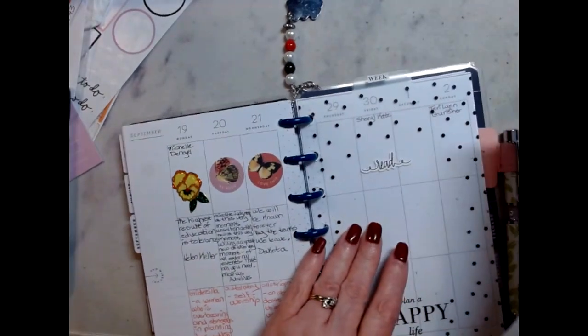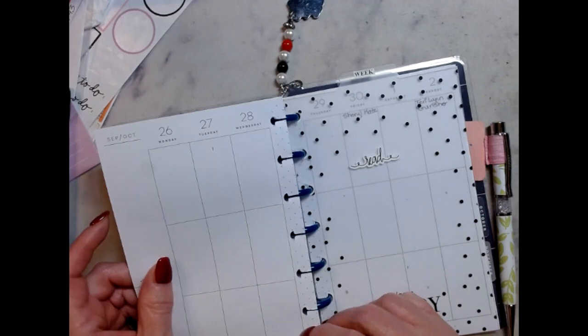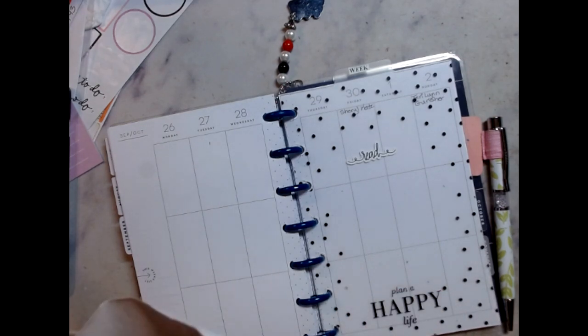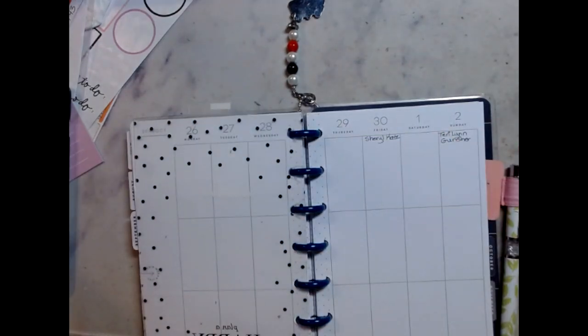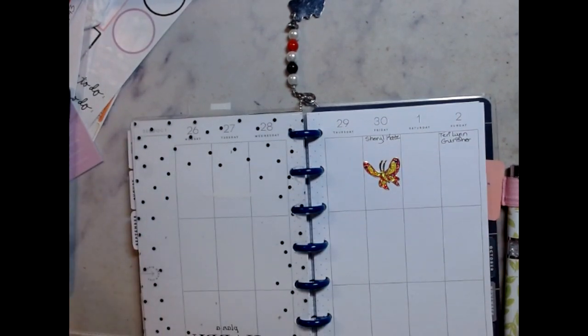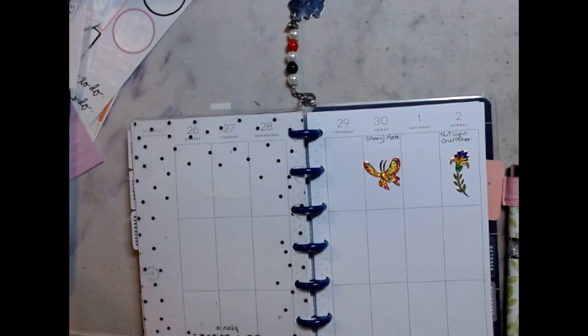Well, actually, we want to take these right out, right? No, I don't think I do for these. We do have two birthdays, so I think we're using up the birthday stickers. Yep, there's two left. So let's do that one there. And that one.